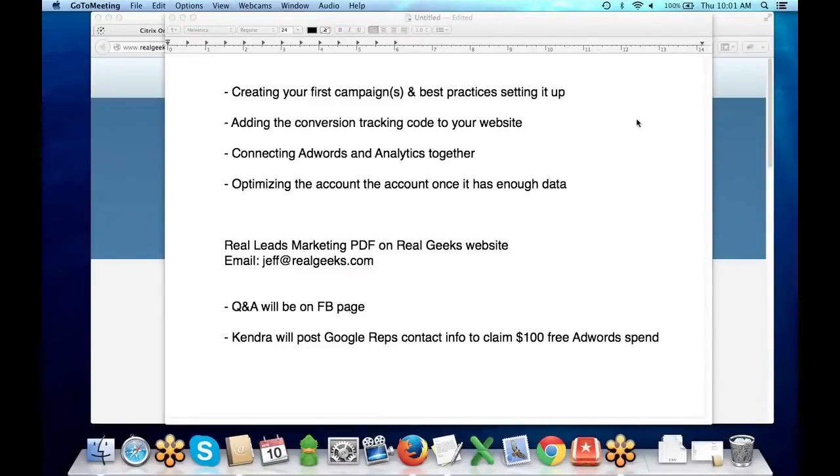to drive more traffic to your website. For those of you who don't know what it is, I think most of you do. It's the ads at the top when you Google something and you see the Google AdWords at the very top or running down the side, and it's pay per click.